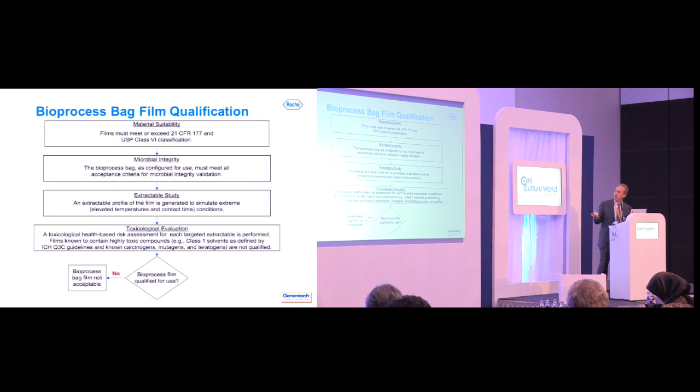Yes, so here is an extract from that paper we submitted to the FDA, and we said this is how we're going to qualify our films in general, whether they're used for cell culture or the final fill.